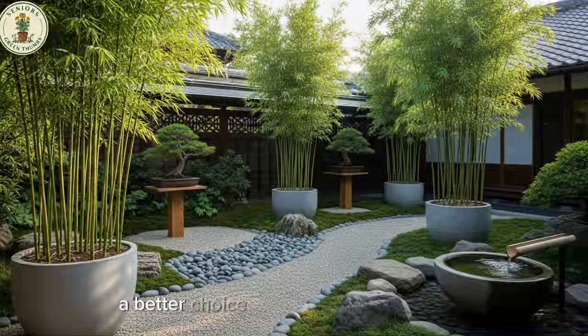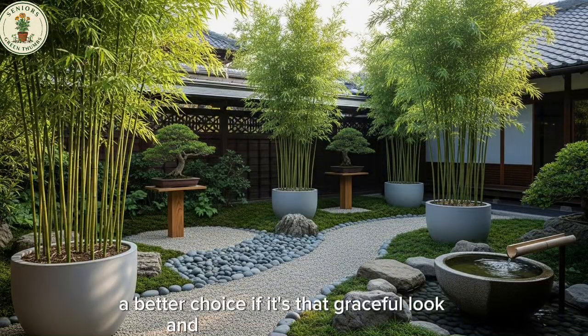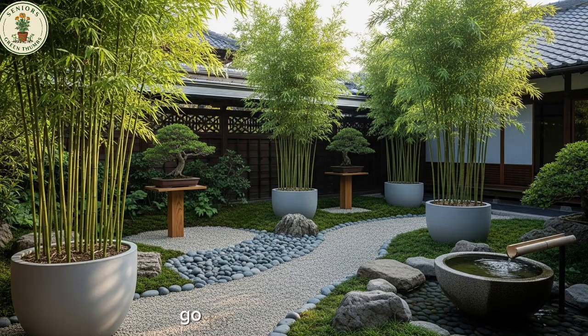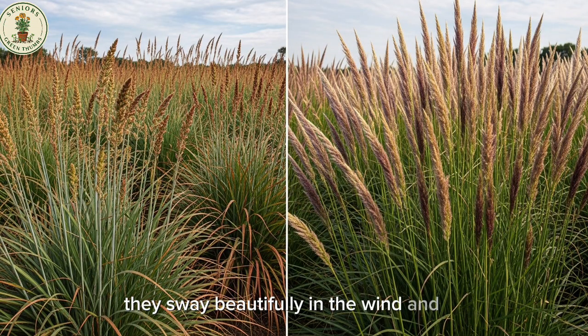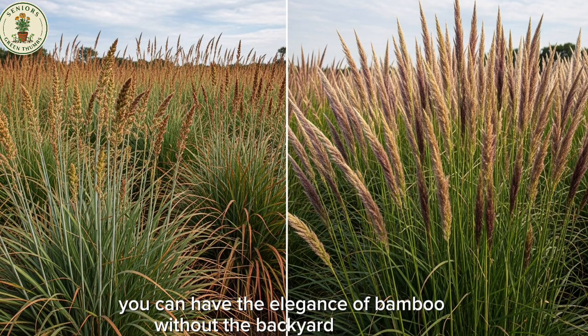A better choice: if it's that graceful look and rustling sound you love, go for clumping bamboo varieties like Fargesia rufa or Bambusa multiplex. These stay compact and well-behaved, spreading slowly without taking over your yard. Or, if you just want the tall, leafy privacy, try switchgrass or feather reed grass. They sway beautifully in the wind and stay right where you plant them. With the right pick, you can have the elegance of bamboo without the backyard takeover.